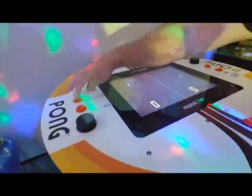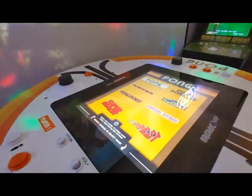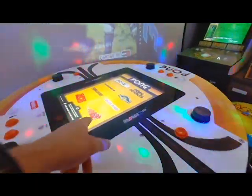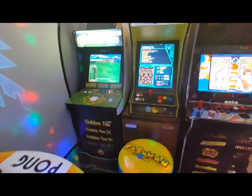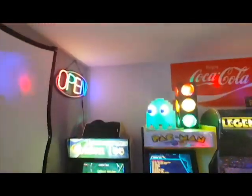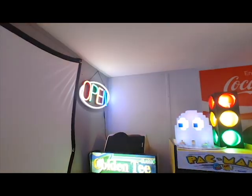And there's some other games that you can play on it. Oh, cool. It has Tempest too, but not as good as what you play on the other machine. Of course, you got to have the open sign, more nostalgia lights up there, because hey, we're open for business, right?